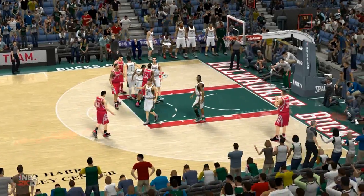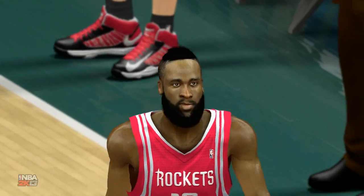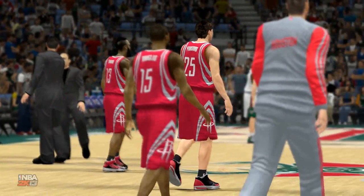So we see the Rockets taking the win here. Some days, Clark, everything goes right for a team, and they just had one of those games. Yeah, it certainly was. I mean, these guys played a great all-around basketball game here.